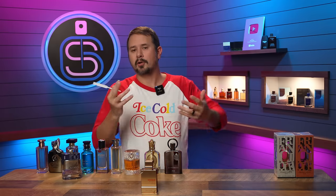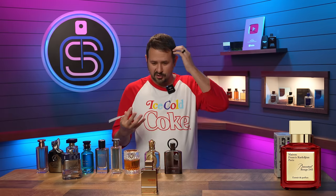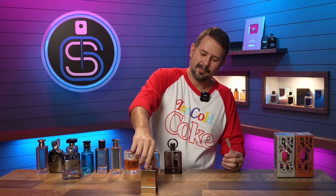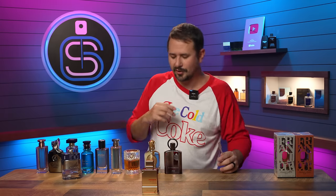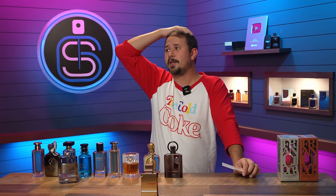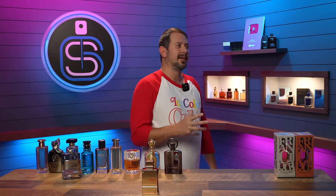So what is it a clone of? Well, Baccarat Rouge 540 Extrait de Parfum, which obviously makes sense when you look at the bottle there, right? It's the same kind of deal with BR540 Extrait. So let's put our thinking caps on. Does BR540 Extrait feature Amber and Oud prominently? No. Well, you could say maybe kind of Amber Woods, right? But certainly not Oud.